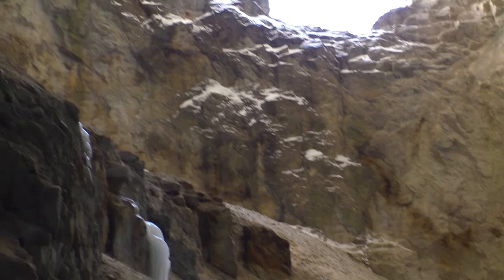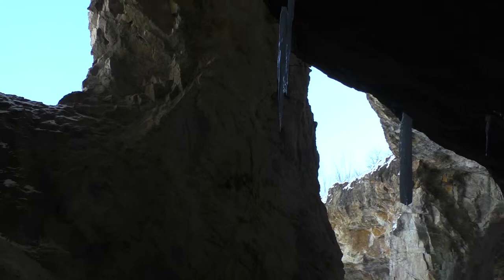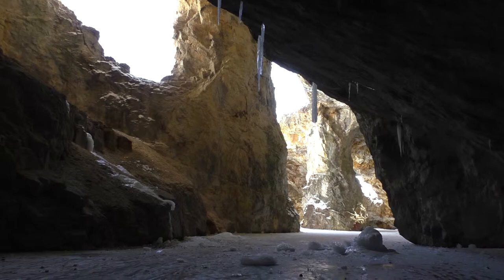And we have these pillars here that were built to support the roof of the mine. And it makes a nice echo. Just to try and show the scale, I'm going to walk towards that area and back.